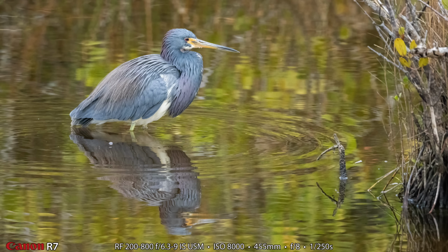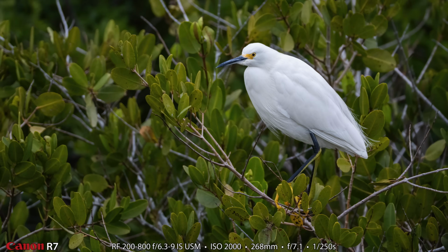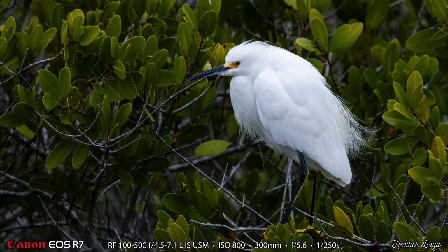And as you can see, in this shot, I'm only at 455 millimeters, so I'm not using all of that 200 to 800. And here I am photographing the snowy egret, and I'm only at 338 millimeters here. So it's possible that the 100 to 500 might have been the better choice, at least for the early part of this day. And now we're looking at Heather's snowy egret shots.